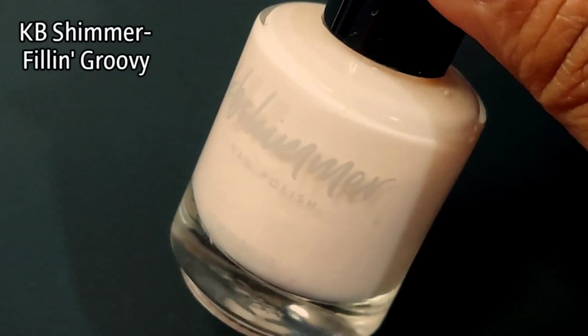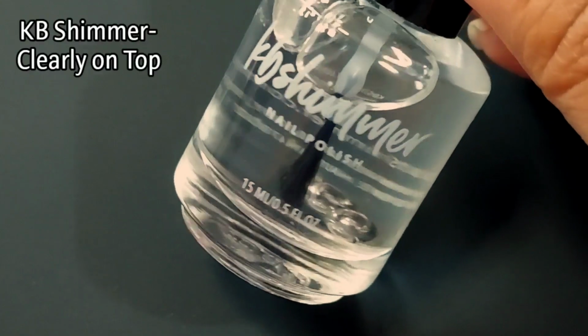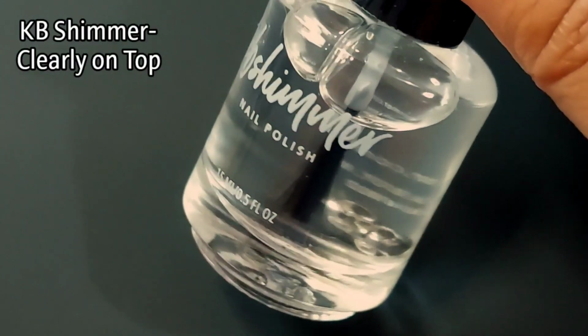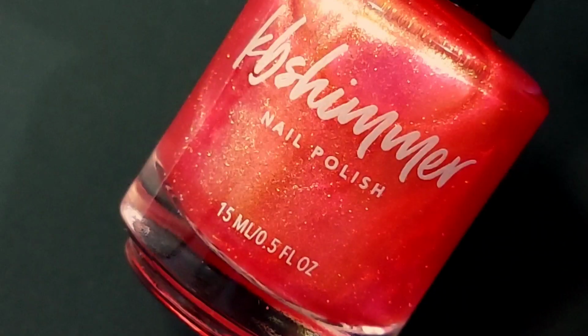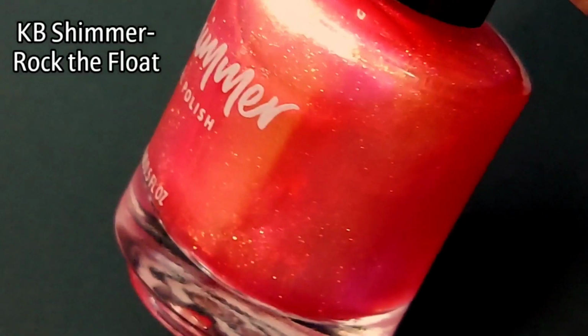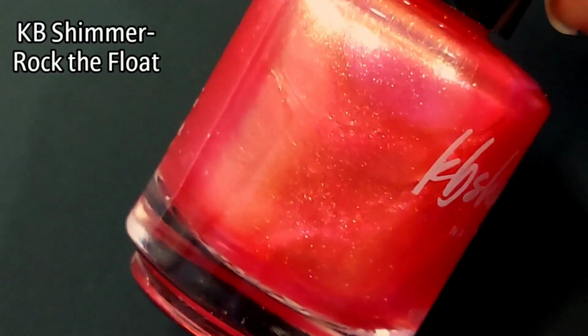We are getting started with KB Shimmer's Feeling Groovy for the base and for the top coat, Clearly on Top, also by KB Shimmer, because you know I love to match tops and bases. So our first polish is Rock the Float.